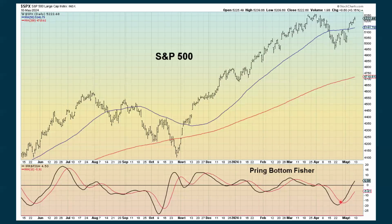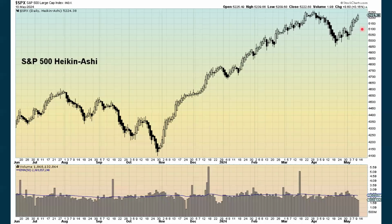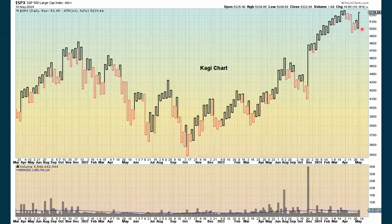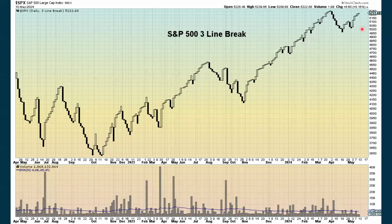Pring bottom fisher did generate a buy signal back in late April, and so far that looks to be somewhat legitimate. The mass index continues to drop. So now this is a completed signal, and it tries to pick out a possible reversal. Since we've been going up, it would just stand to reason if the mass index is looking for a reversal, that would be down. Our different charts, we're still positive with the Heiken Ashi, the Kagi chart, the Renko chart, and the 3-line break chart.